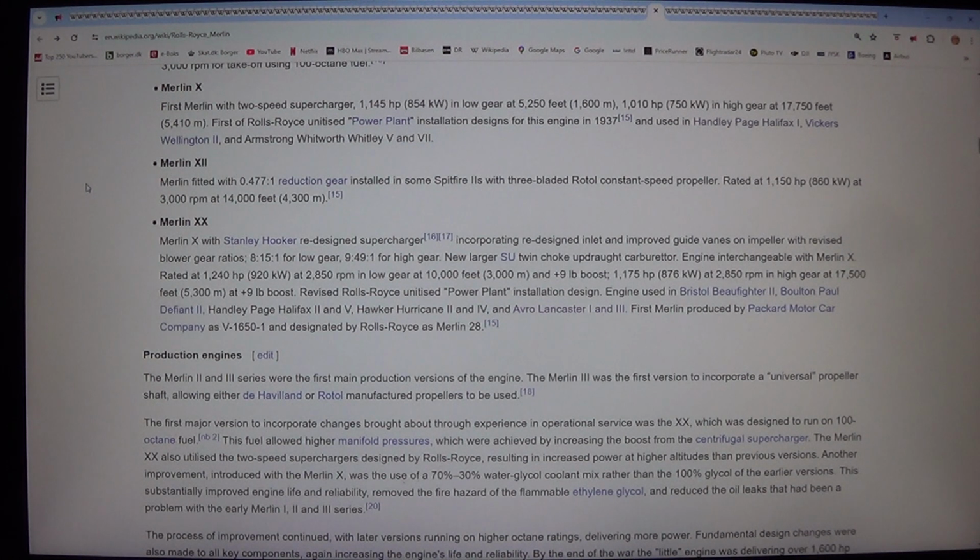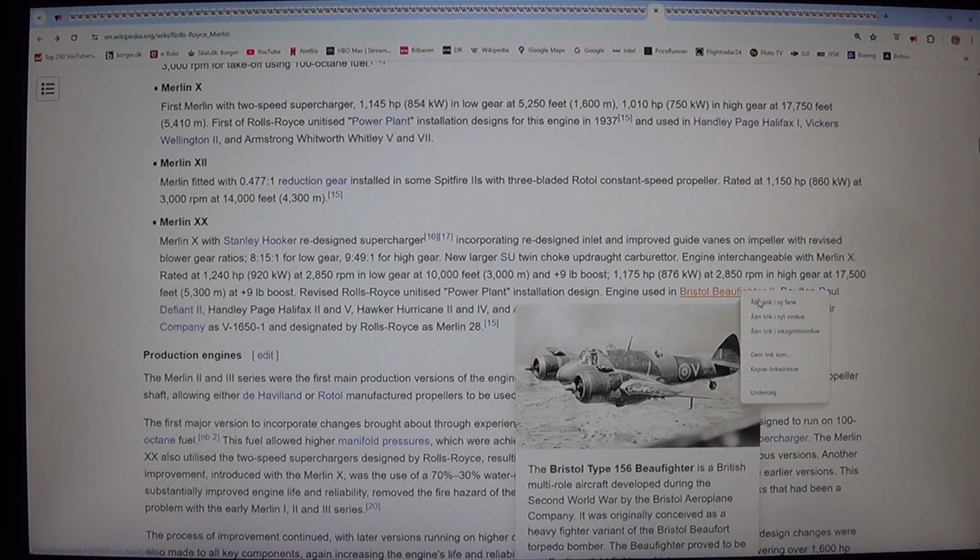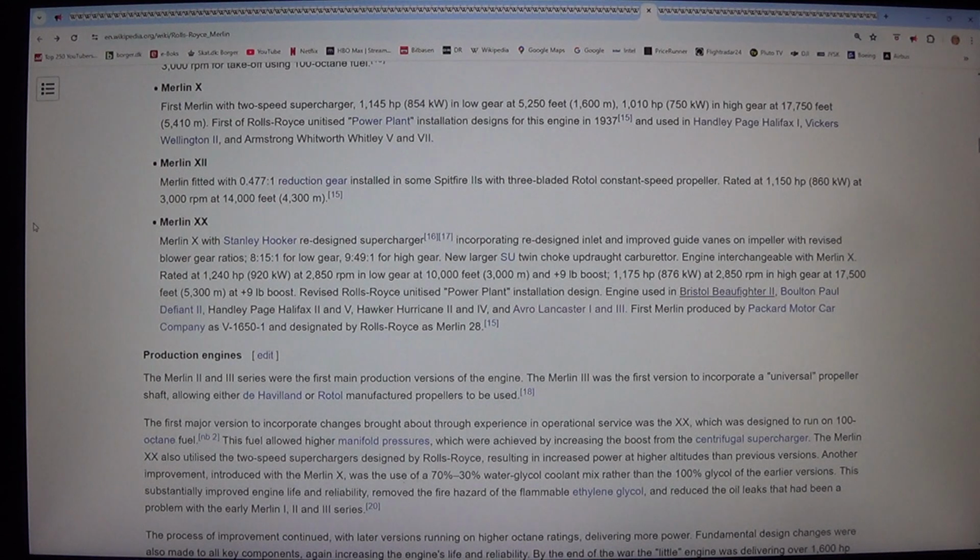New larger SU twin-choke updraft carburetor. Engine interchangeable with Merlin X, rated at 1,240 HP, 920 kilowatts, at 2,850 rpm in low gear at 10,000 feet, 3,000 m, and plus 9-pound boost; 1,175 hp, 876 kilowatts, at 2,850 rpm in high gear at 17,500 feet, 5,300 m, at plus 9-pound boost.